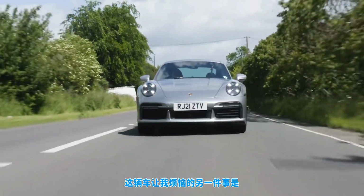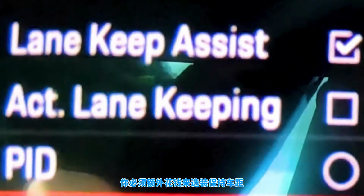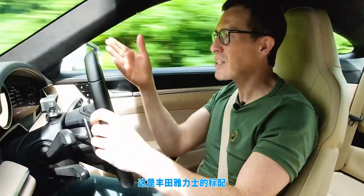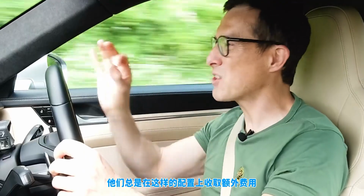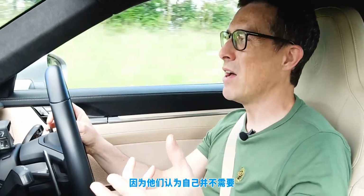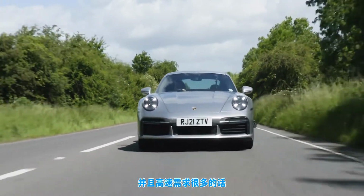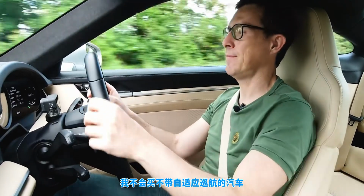Another thing that annoys me about this car is that you have to pay extra for the adaptive cruise control, which will keep you a safe distance from the car in front, and auto steer to keep you in lane. It's £1,800 more. What? You know, that's standard on a Toyota Yaris. I hate the way the Germans do that. They always charge you extra for stuff like that, and a lot of people won't specify because they think, oh, I don't really need that. But believe me, once you've lived with a car that has auto cruise control and you do lots of miles on the motorway, you will use it over and over again. I would not buy a car without it.